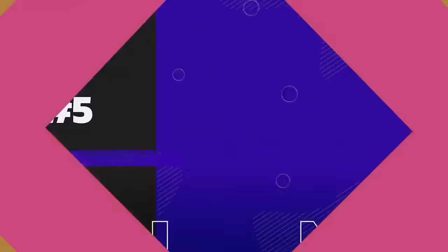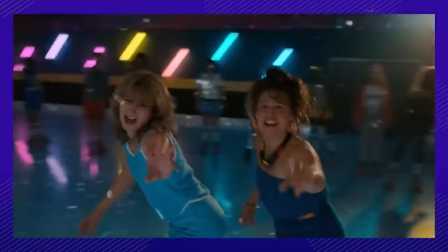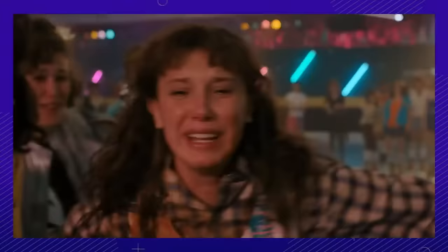Number 5. The bullies were a tad cliche, but that doesn't take away from Millie's experience. Filming the bullying for season 4 of Stranger Things also mentally messed with Millie. Say that 5 times fast. The scene at the Rinkomania where everyone is pointing made her incredibly distressed and sad. It also hit Noah Schnapp really hard, having to just witness it and not be able to help at all.